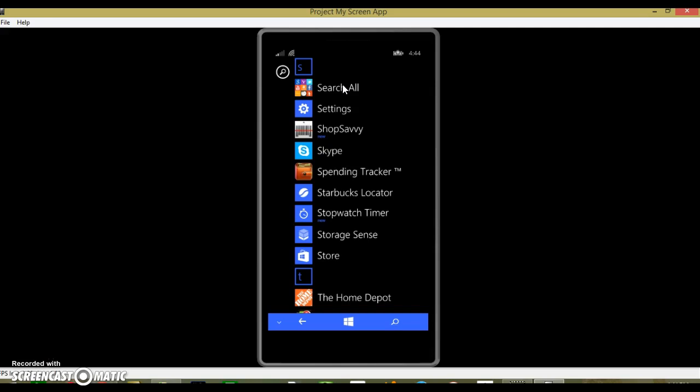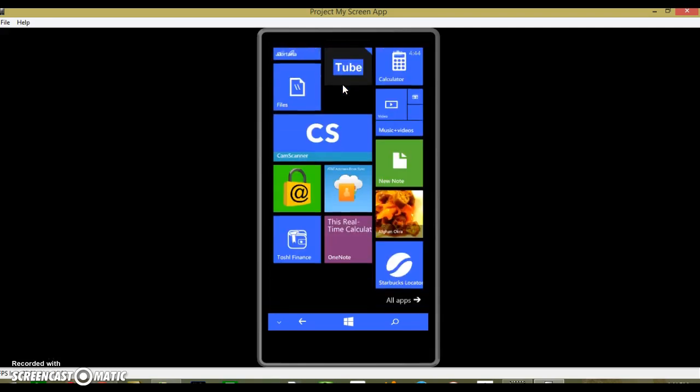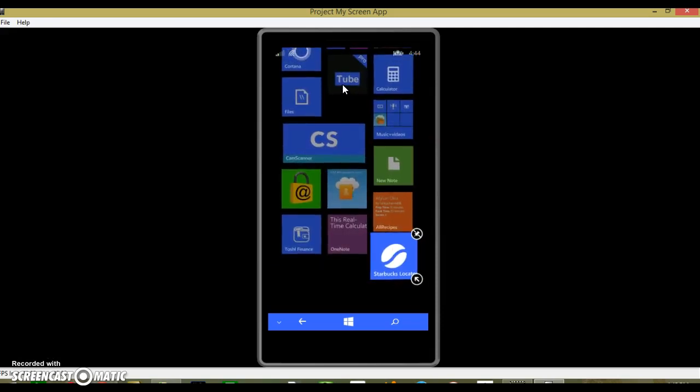So what I'll do is I'll press the icon, and here it has Pin to Start. So when I tap that, it goes to my home screen. Now I don't use it that often, so what I'm going to do is put it in one of my subfolders. So I press again.